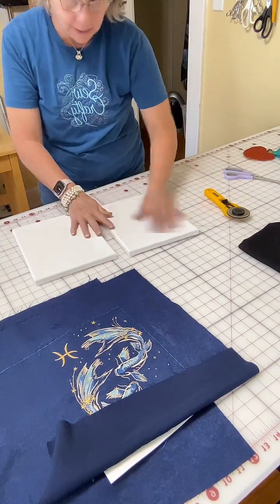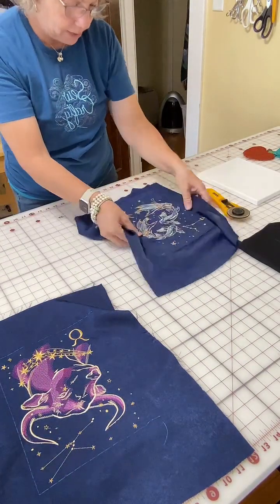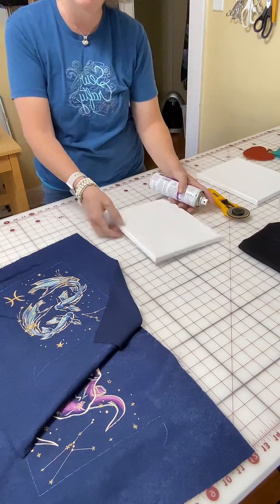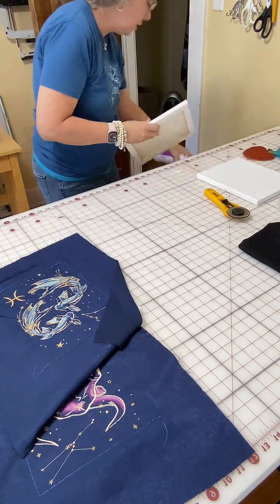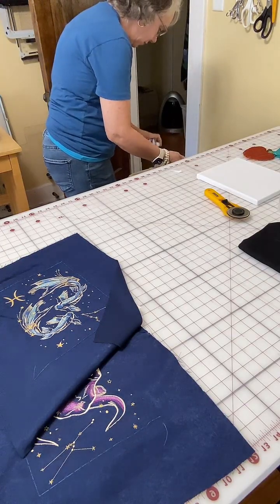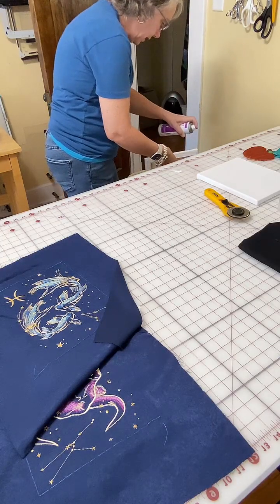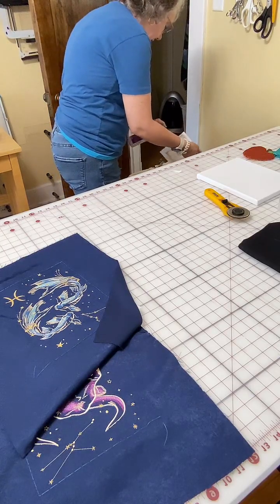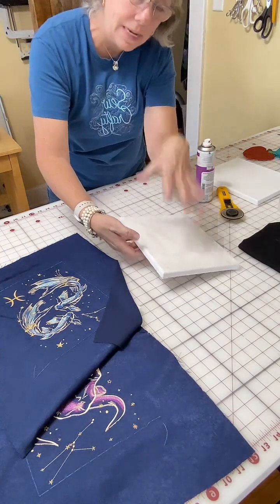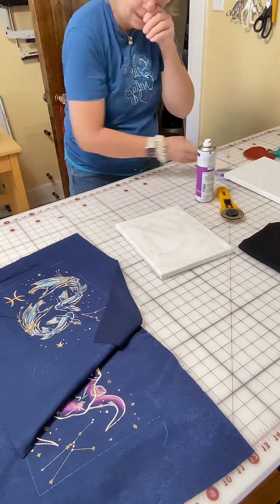All right, so now I've got these panels, and I'm going to line up my astrology piece, but I'm going to put some basting spray on here. I'm going to spray it over the trash, okay? But I'm going to put a generous amount, especially along the edges and the center. It really helps to smooth it out. It really does. And on the sides as well. It just really helps. So I've got basting spray on the edges and on the top. I'll wait to do that one.